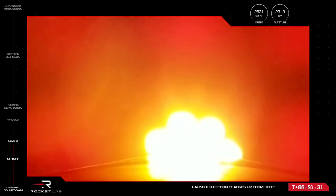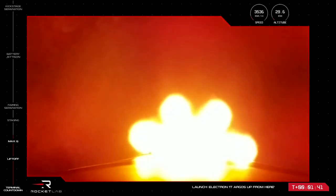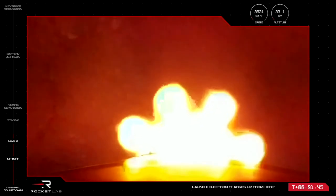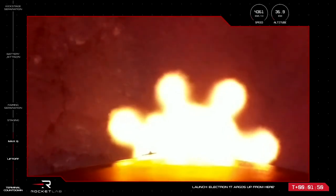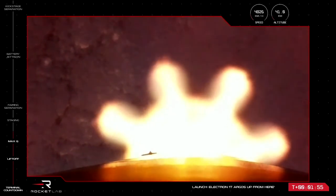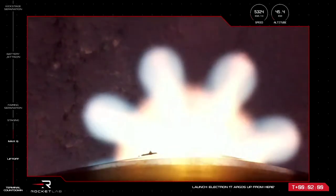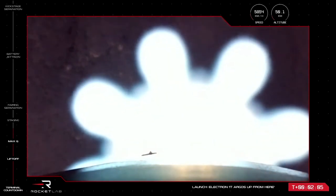The next three milestones happen in relatively quick succession, within seconds of each other. First things first is MECO, or main engine cutoff. The nine Rutherford engines will throttle down and then shut down completely before step two of this sequence. Separation of the first and second stages is next, and you'll see the first stage drop away from the stage two body. And lastly, to continue our journey to orbital insertion, we'll see ignition of the single Rutherford engine on Electron's second stage, continuing the journey to deliver the GAzelle spacecraft to its destination.